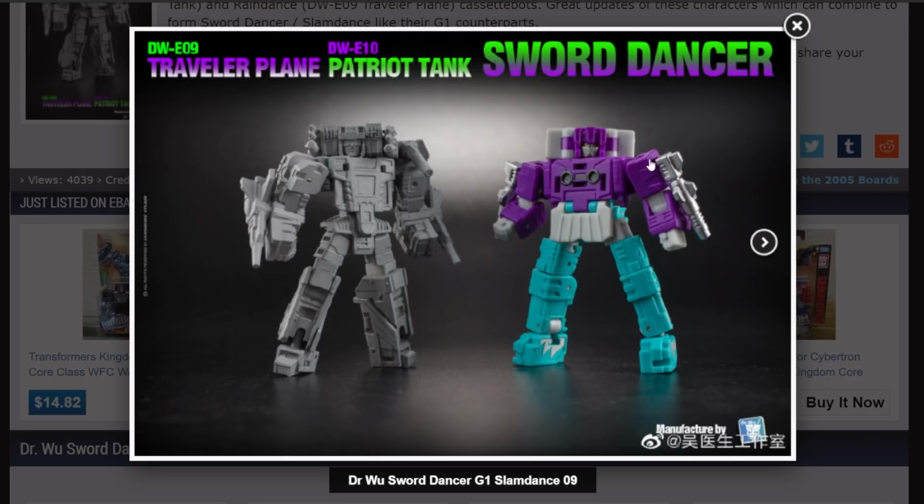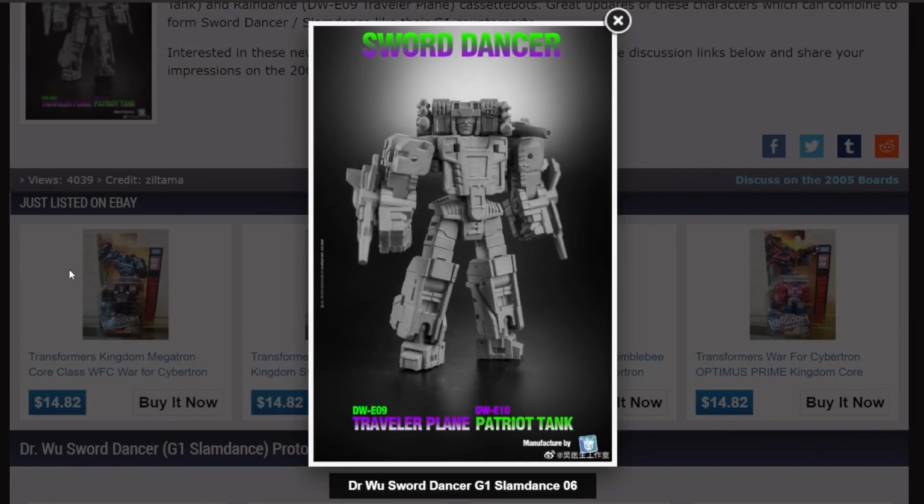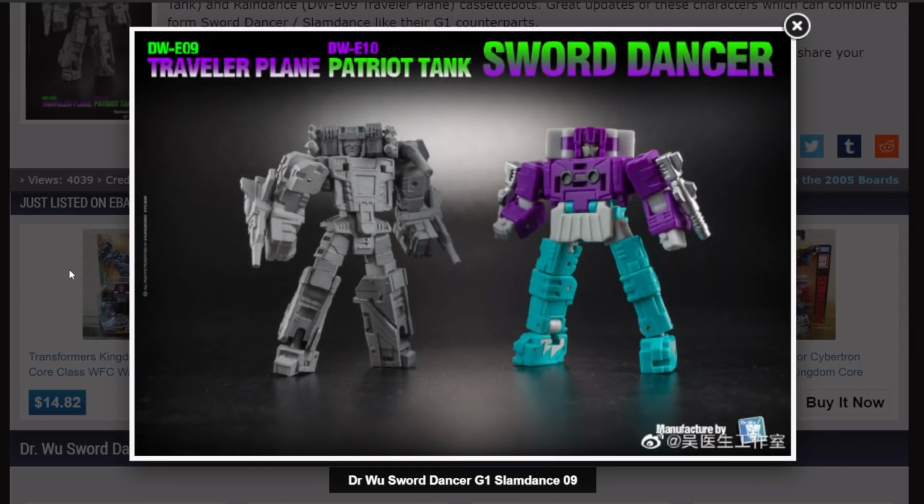I'm going to pick up the other guy, this one, because I want to see how these are. Hey, has anybody out there gotten a hold of one of these from Dr. Wu? I know they're smaller than Legend Size Class, but I'm really curious what the quality is. I know that the Decepticon one is over at sirtoys.com. I might just go ahead and pick that up anyway.